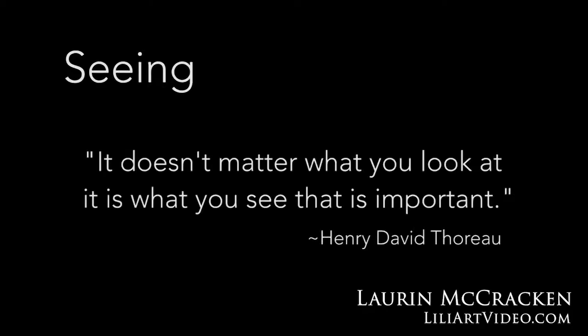I believe there are three aspects of being an artist, and let me share those with you before we get started painting. Seeing is the first fundamental. Henry David Thoreau said, "It doesn't matter what you look at, it's what you see that is important." That is true of every style of painting, but it is particularly true of realism. The second fundamental for me is drawing.